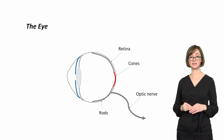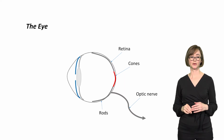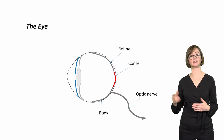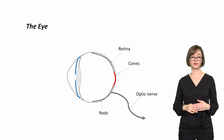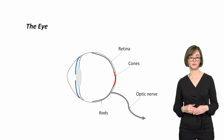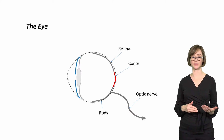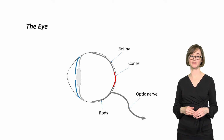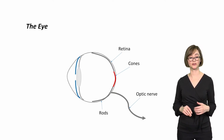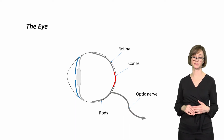Rods are much more sensitive than cones and can detect really small amounts of light. They're also really sensitive to movement, which is why movement in our peripheral vision is a good attention getter. Most people have three types of cones, so they're called trichromats. People with red-green color blindness are missing one type, so they're called dichromats, which is much more common in men. However, mothers and daughters of dichromats are often tetrachromats. They have an extra type of cone and they can see a wider range of colors.